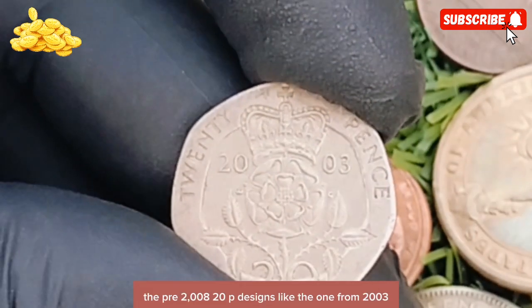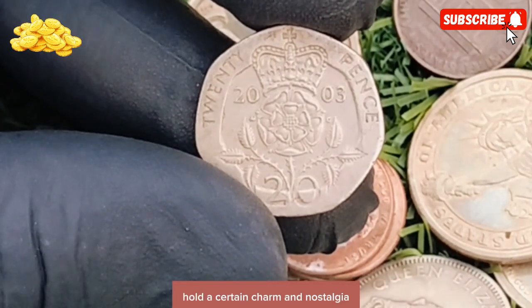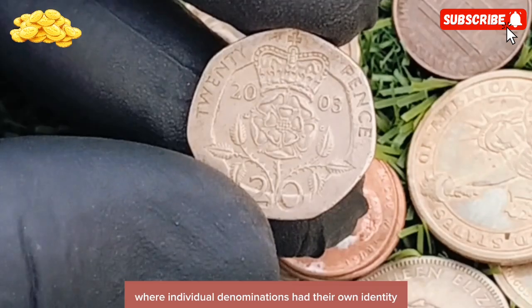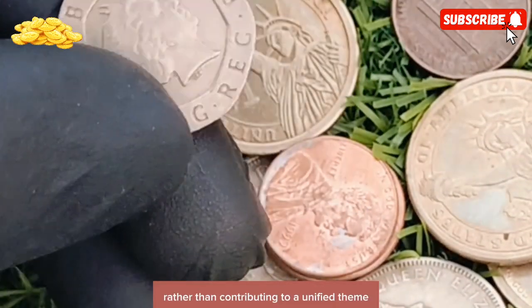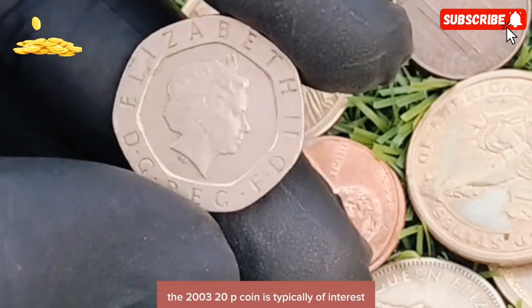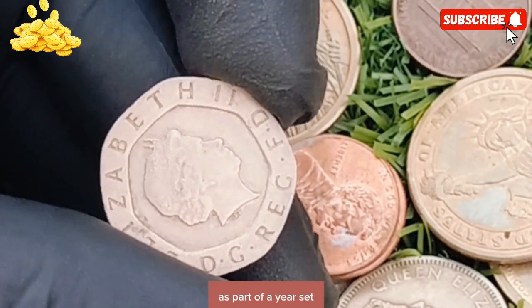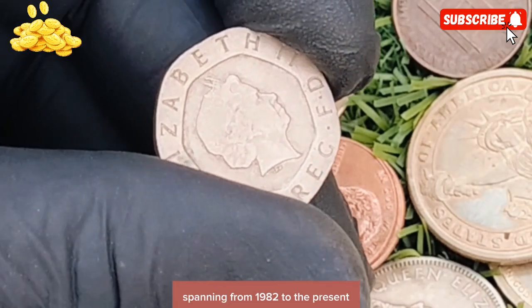The pre-2008 20p designs, like the one from 2003, hold a certain charm and nostalgia. They represent a design era where individual denominations had their own identity and symbolism, rather than contributing to a unified theme across multiple coins. For numismatists and casual collectors, the 2003 20p coin is typically of interest as part of a year set, or to complete a date run of 20p coins spanning from 1982 to the present.